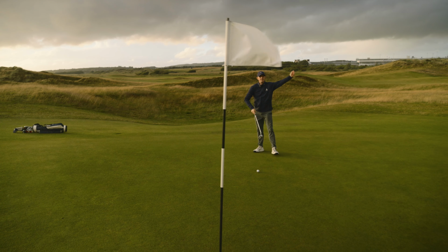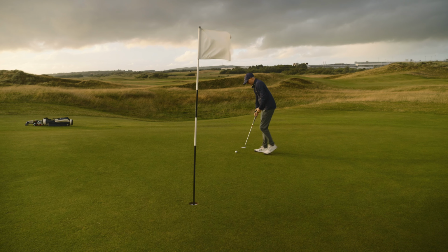Prestwick's an odd one because you never see the sea. You always hear it, but you never see it.